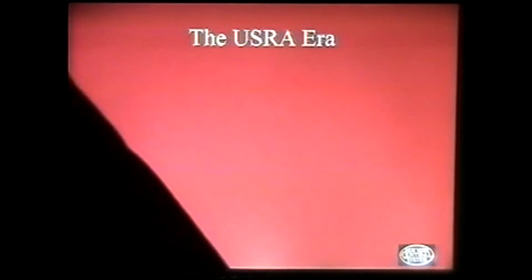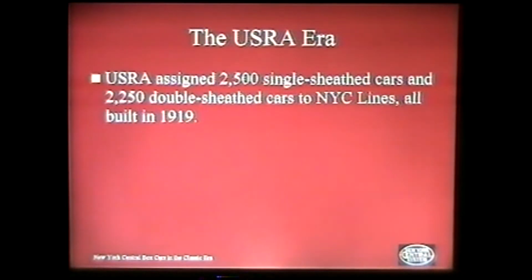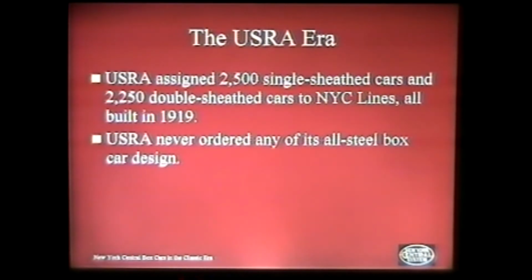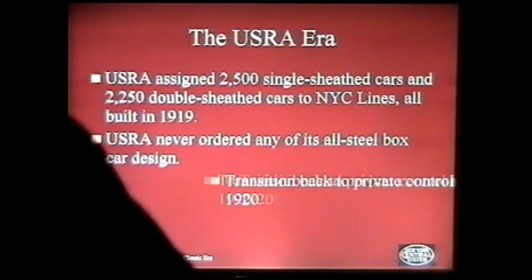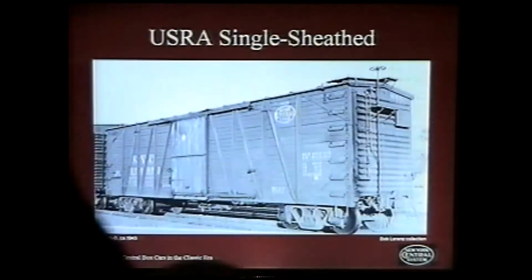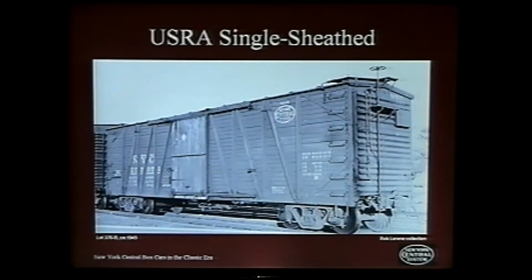Okay, now the USRA era. 2,500 single sheath cars and 2,250 double sheath cars. They were all built in 1919. The USRA never ordered the all steel design, and the transition back to private control. Note the date, February 1920. I believe that's significant.